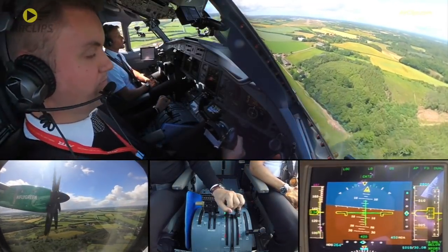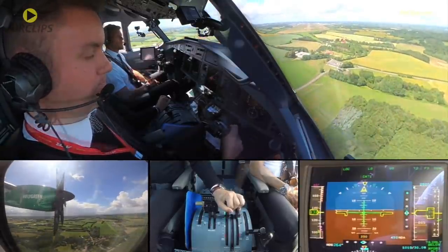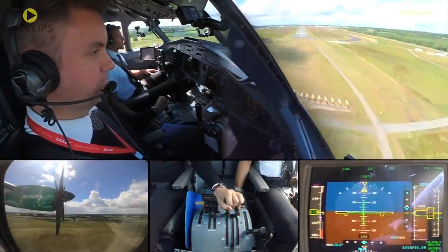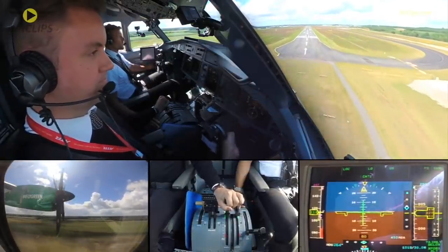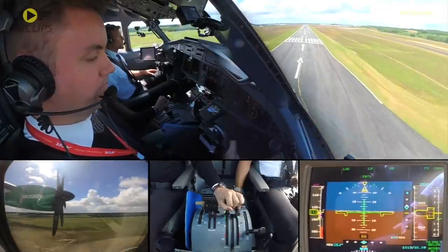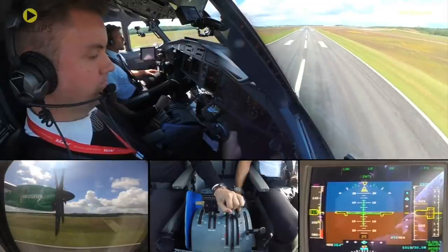Disconnect. Check. Get a feel for the wind here. Yep. Wind check 300 at 19, maximum 24, minimum 8. Yeah, so a little gusty as well. Good. Speed on approach, keep at 117.